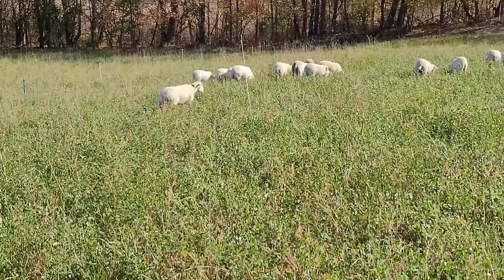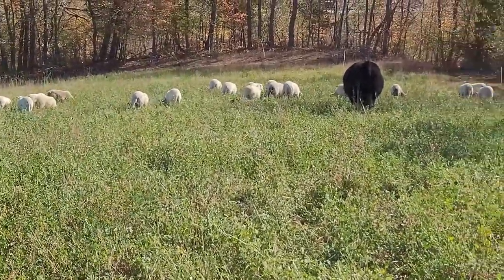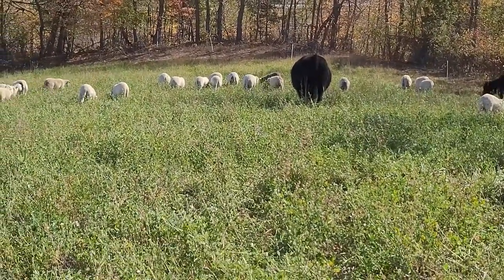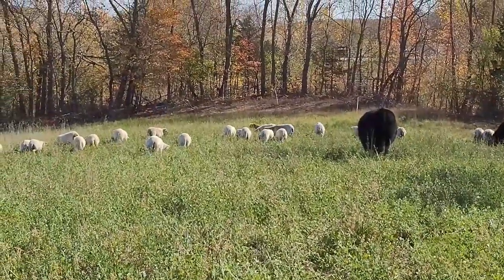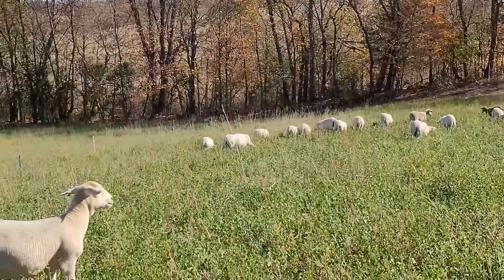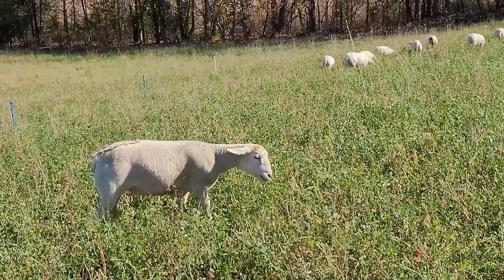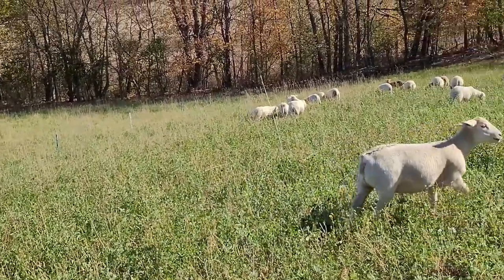Because the basis of our ewe flock has been a great Katahdin breeder nearby, and we like having that availability. Right. And this is a white Dorper and regular Dorper cross. That's my daughter's, one of her bottle lambs this year. We didn't dock her tail. We're not big fans of tail docking.